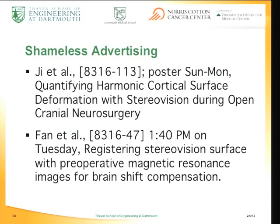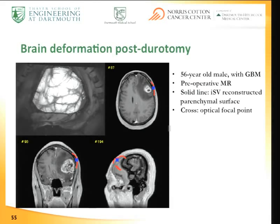So here's an example just to illustrate bringing some of this all the way home. This is a surgical case, looking at the pre-op data, different slices, different views, the three classic orthogonal views, axial, coronal, and sagittal, I guess.